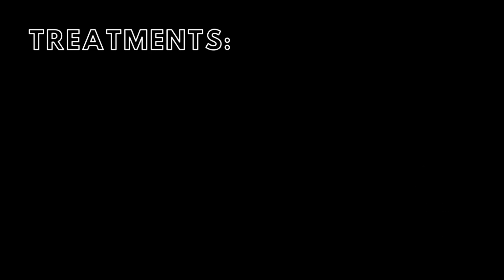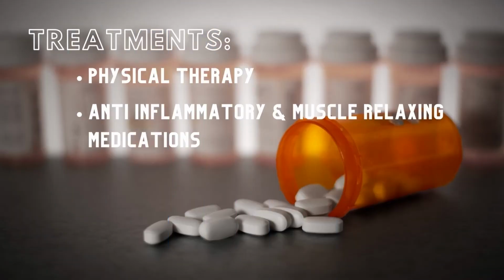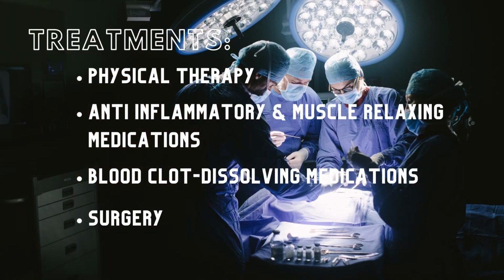Some treatments that doctors may recommend to patients are physical therapy, anti-inflammatory muscle relaxing medications, blood clot dissolving medications, and surgery to remove part of the first rib and/or muscle to decrease pressure and repair compressed blood vessels.